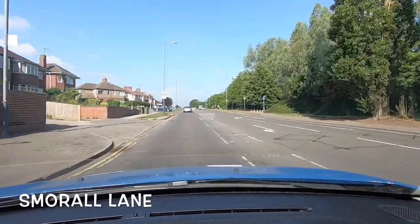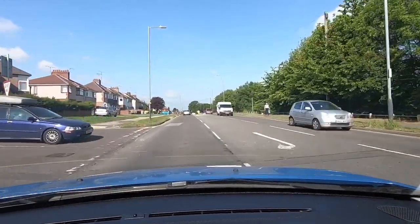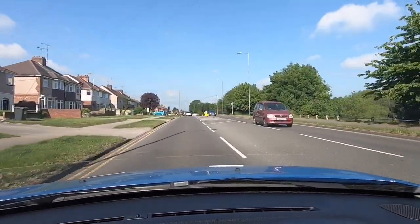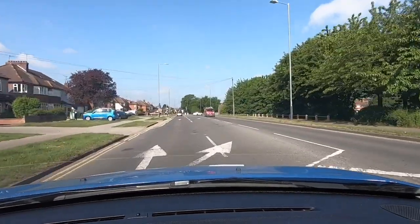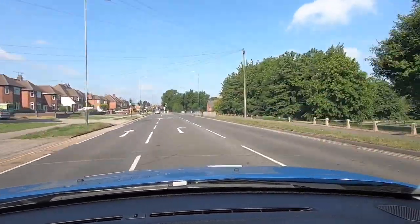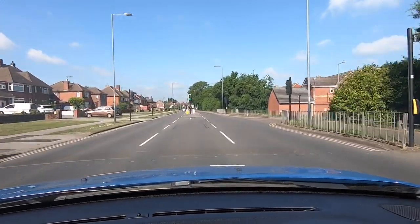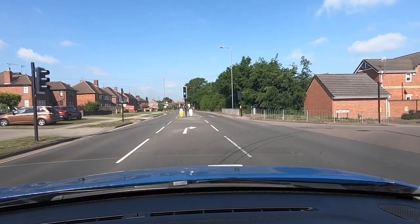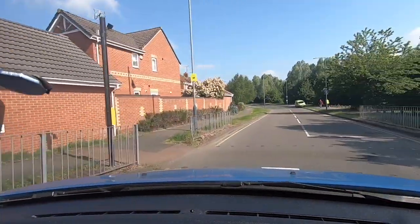And once you're in Smorall Lane, you're going to be asked to turn right again at the next set of lights, and that will take you then into Bluebell Drive. Go into the right turn lane. The lights are really in our favour today. We're going to get through this test route in about 10 minutes at this rate.